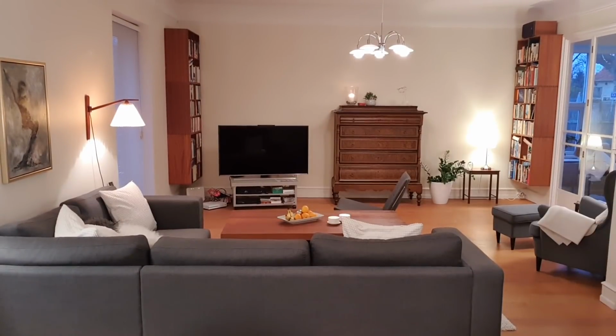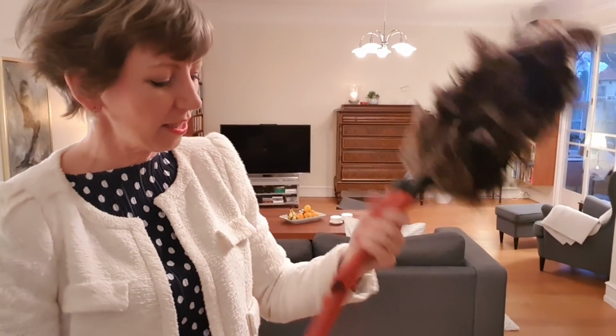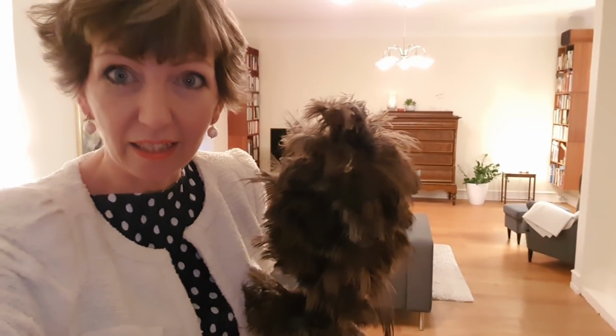Let me just grab my tickling stick, and this is my feather duster on it. Oh, and I'll tell you one other thing that I'll do today: do you see that picture behind me? That one there? I get so many questions about it. I'll explain about that at the end, but first let's get working. So hold on, if I can pop you there, we are.